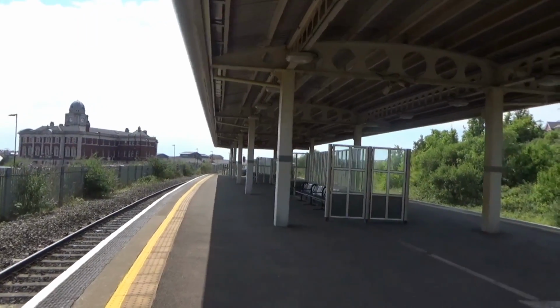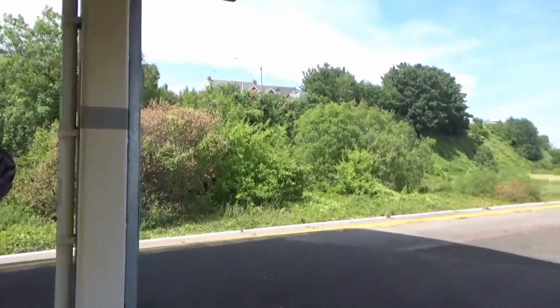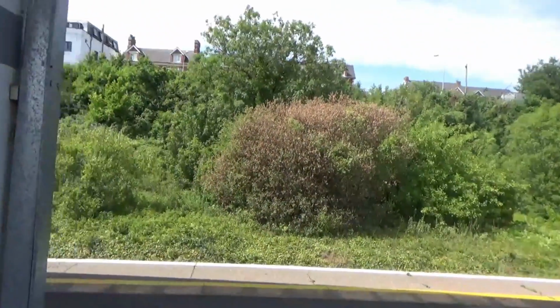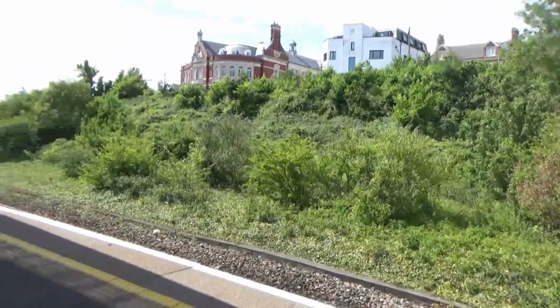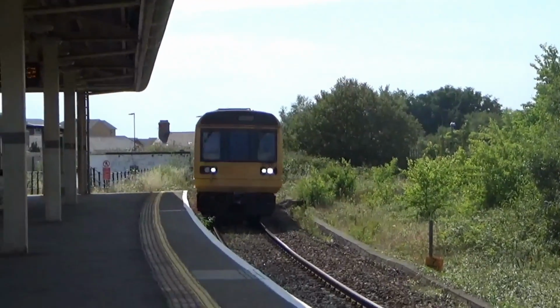And arriving now is the 1504 Arriva Trains Wales service from Barry Island to Merthyr Tydfil, and it's formed of 142085, which is the train that we saw earlier.